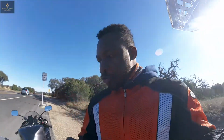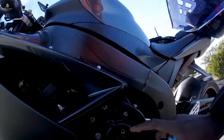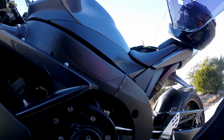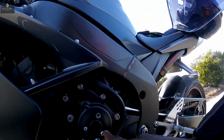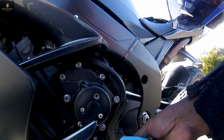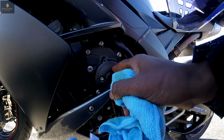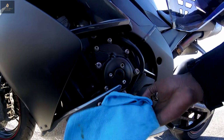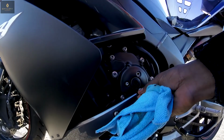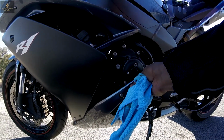I think I figured out what the issue is. There seems to be a screw on the stator that is loose. I don't know, that's the stator of the starter, but I think this is missing a screw. This is gone. But this is where the leak seems to be coming from. So it seems to be missing a screw here, but this one is definitely leaking. And I don't have any tools on me here, so I'm going to hand tighten it as much as I can.